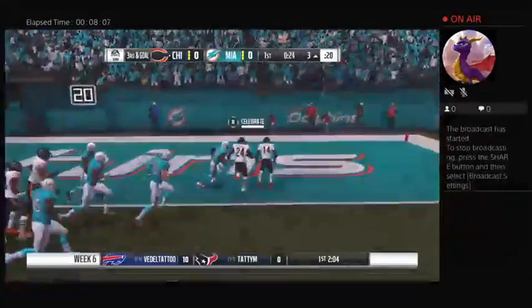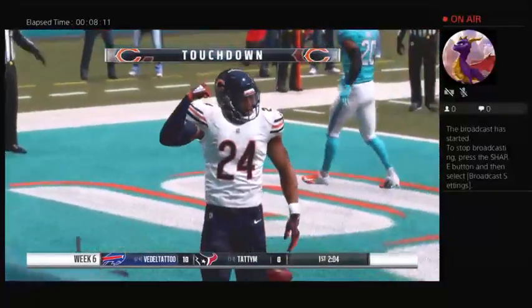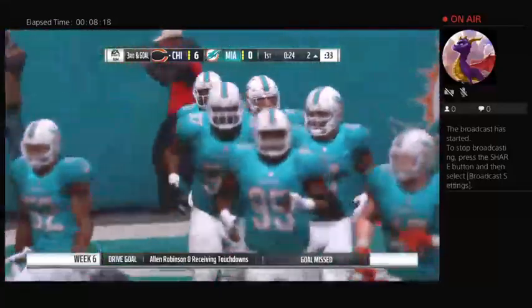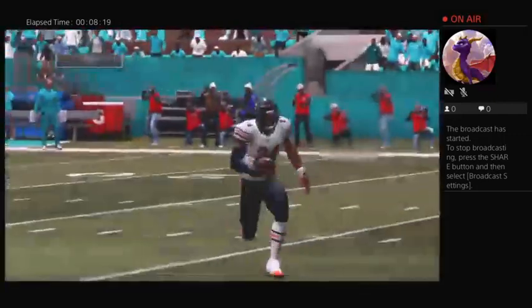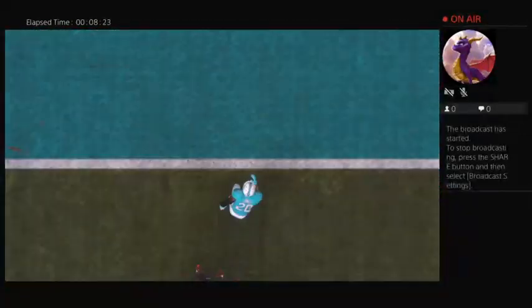On 3rd and goal, Howard. And he'll get into the end zone. Touchdown, Chicago. Jordan Howard, his 1st touchdown on the year. And the Bears take it all the way down the field and score on the opening drive.